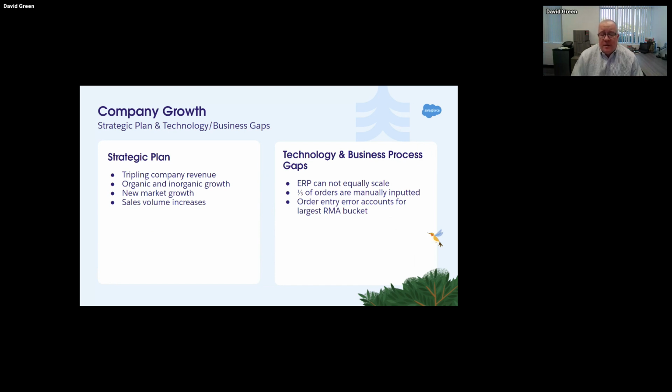Being the leader of IT for the company, I quickly started thinking that the ERP we have is not able to scale along with the sales volume. The ERP itself is capable, but the way it was implemented in 2014, 2015 presents some challenges. Along with that, a third of the orders Lamons inputs, back in 2019, were manually done.